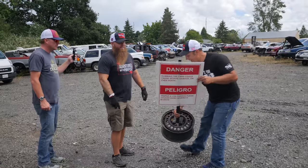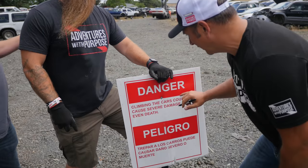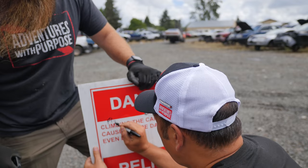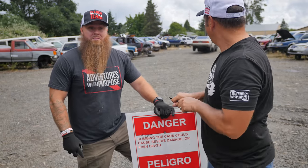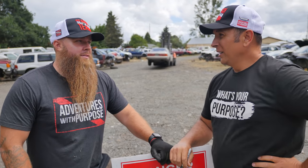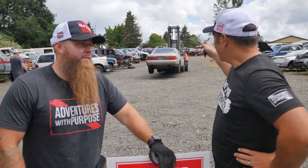Yeah. Here's what we have coming up next. We want to make sure that everybody understands what's going on. So first of all, we have a danger. And then we have to change this to flipping, okay, the cars could cause severe danger or even death. We have a car that's coming right now, and one of us drew the short straw. Actually, we didn't even draw straws. Like, you volunteered for this. Doug has volunteered to put himself inside of a car.